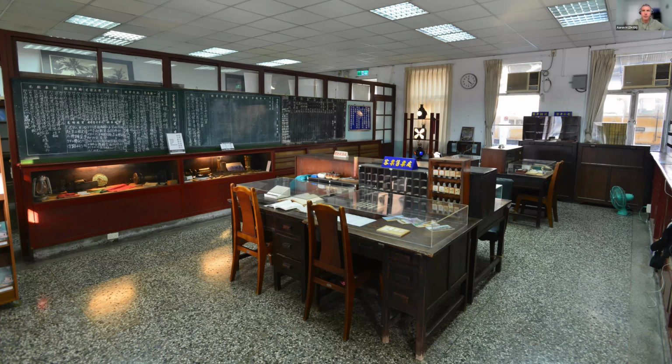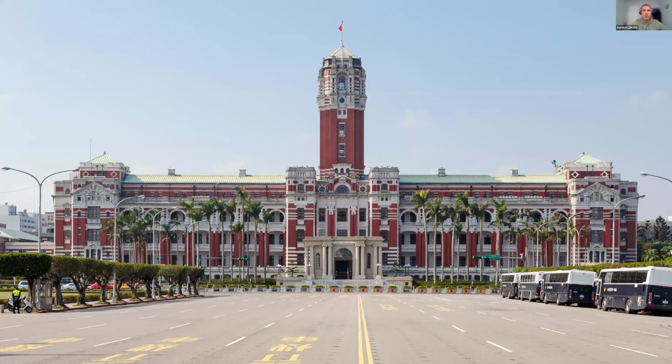Next, I want to look at a different building, which is this one. This is one of the most iconic buildings from the Japanese colonial period. This was originally the office of the Governor General of Taiwan. It was completed in Taipei in 1919, and this grand structure is a powerful symbol of that Japanese era.